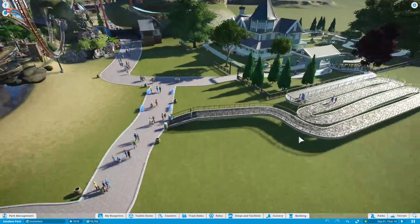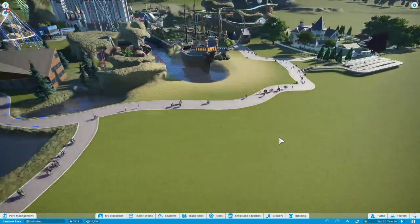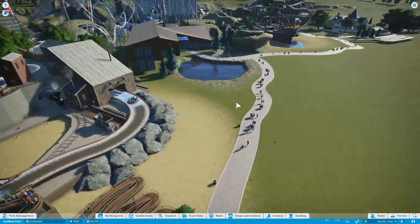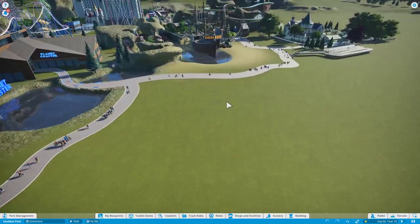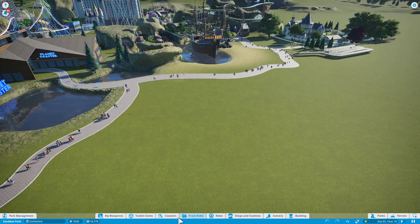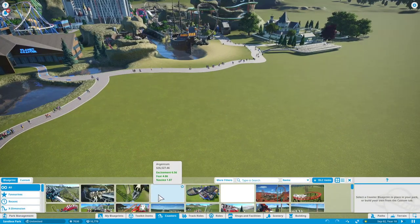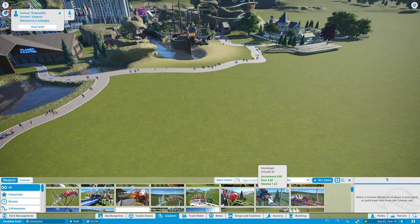Alright, so it looks like they're heading this way. Hopefully he's coming in here to fix the dragster. And let's go ahead and put another roller coaster in here, because that's what I need right here. So let's get into it. Let's find a good roller coaster to put here, one that we haven't already used.